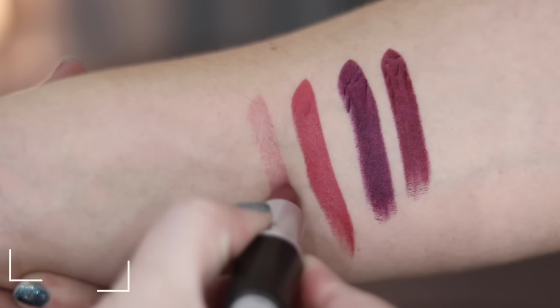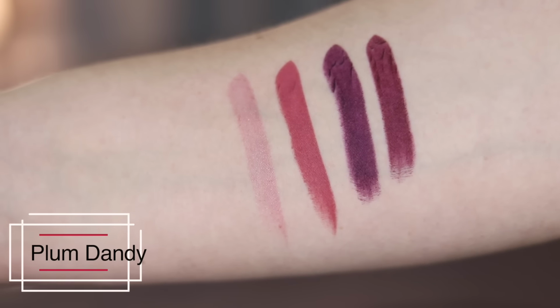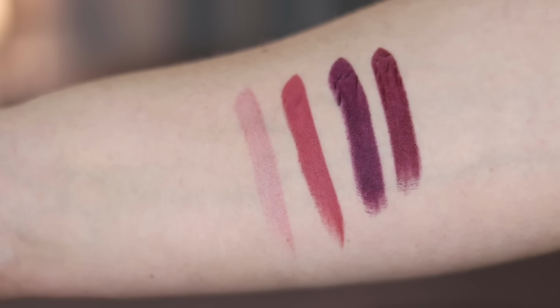And then Rude. And I got this really, the fun thing about Back to MAC is you can get things you never would have bought otherwise. You kind of take a gamble because it's not like, oh, this is money. It's like, let's get something for fun that maybe I'll wear, maybe I won't. And that for me is Plum Dandy, which is this really sparkly version of Viva Glam 5. It's a frost, I think. It's almost like Viva Glam 5 and Viva Glam 4 had a baby.